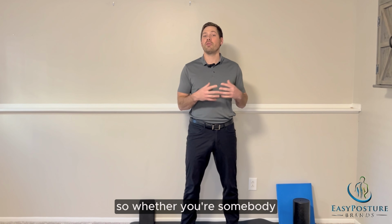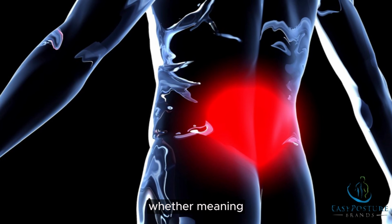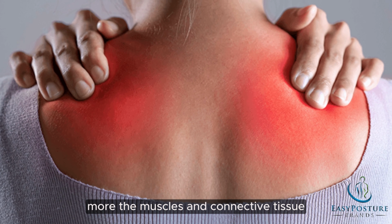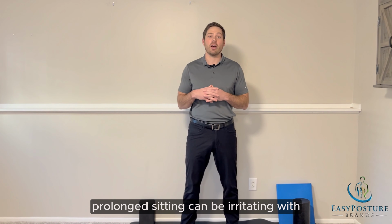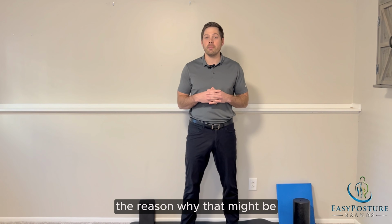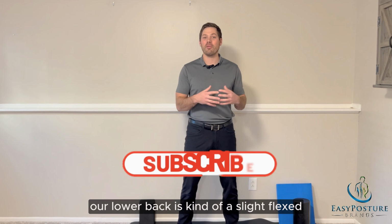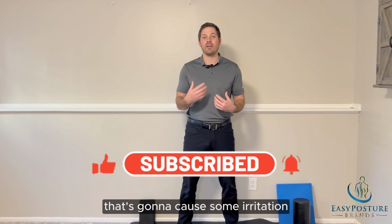So whether you're somebody who's dealing with discogenic lower back pain or myofascial lower back pain, meaning pain coming from the lumbar disc or pain coming from more the muscles and connective tissue, prolonged sitting can be irritating for these kinds of pathologies. The reason why that might be is because when we're sitting for a prolonged period of time, our connective tissue at our lower back is in a slightly flexed or stretched position. And so over time, that's going to cause some irritation.